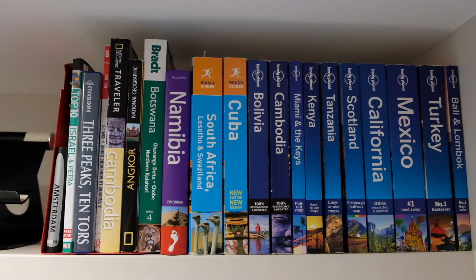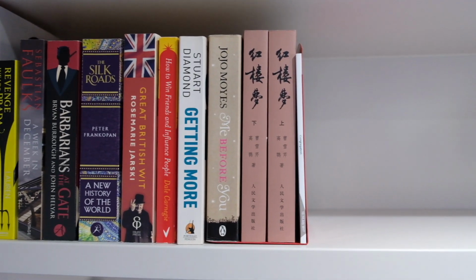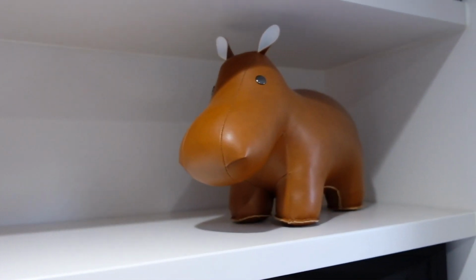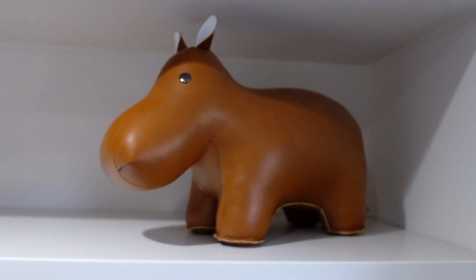So I stored small books such as Lonely Planet on the very top level, which I barely need to grab them. Books such as novels on the middle level. This hippo is actually a door stopper. I felt it would be a waste to put such a cutie on the floor. Therefore, I use it as one of my office decorations.